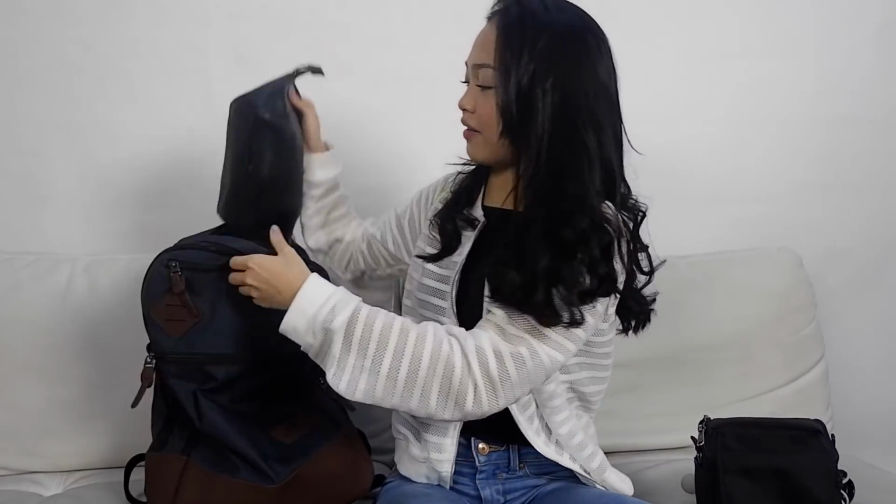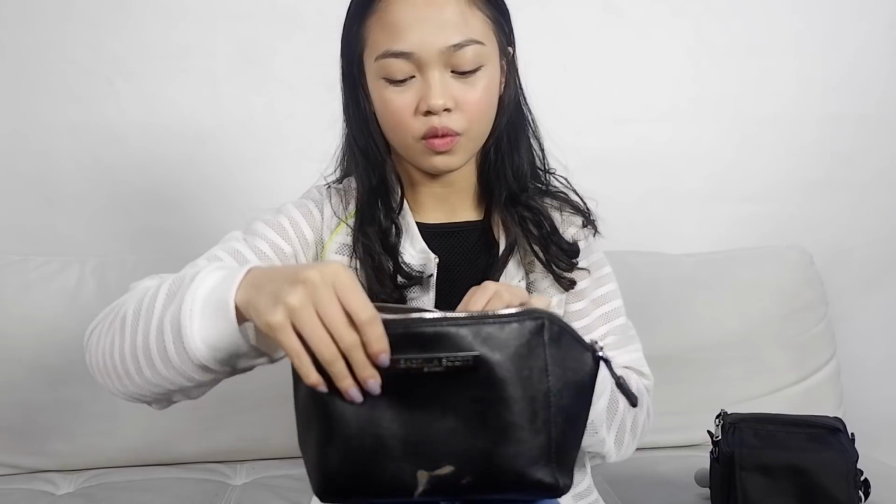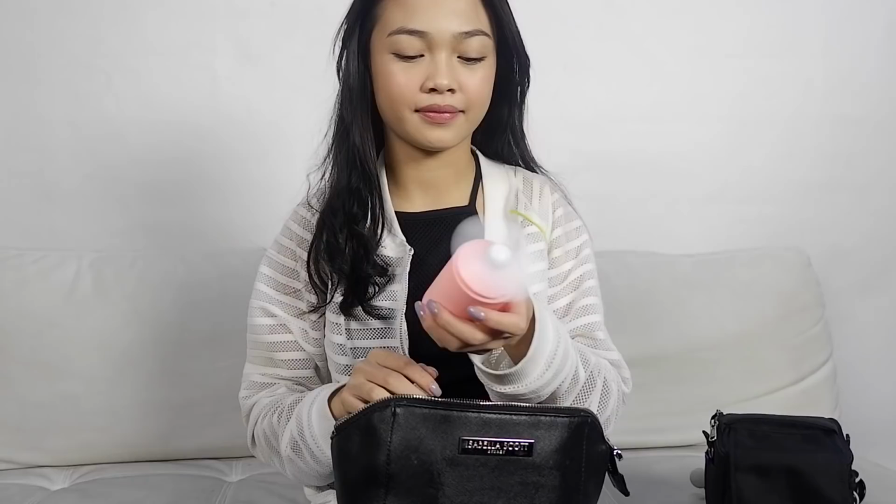And then we have my makeup bag. This is my makeup bag. There's a few things in here, so we'll go through them all. First thing I see is this fan. One of my AC daddies gave it to me, so thank you. It's really cute. I didn't know what it was at first. I thought it was a power bank, but it's a fan. Let's open it. Ta-da! It's a strong wind power fan.